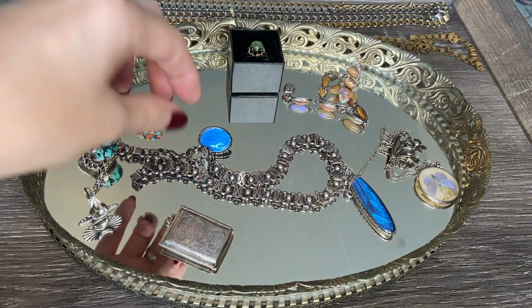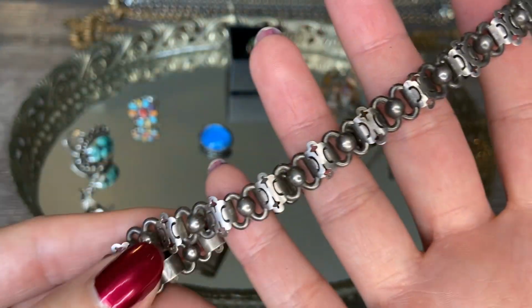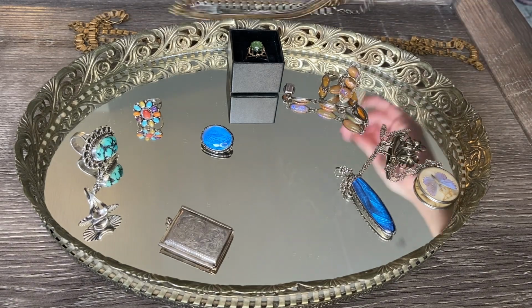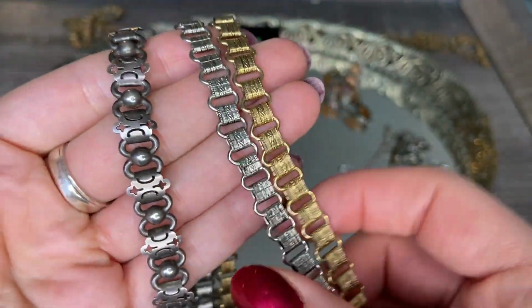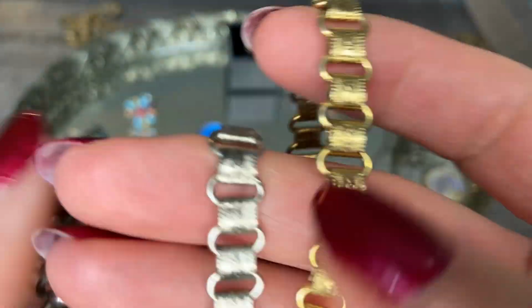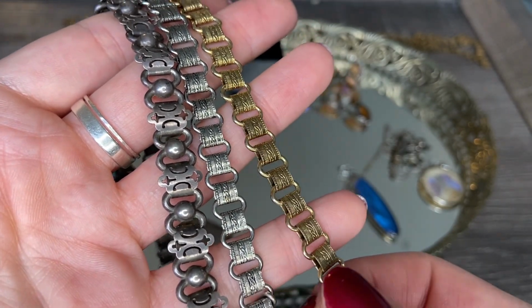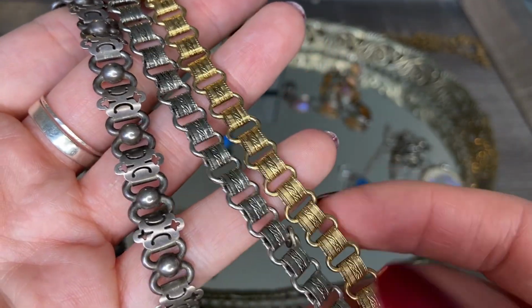Oh yeah, and I forgot, I had brought out a few other book chain necklaces just to share with you the difference between a Victorian style book chain and a little bit newer version. So here are some other book chain necklaces that I have in my collection. But these are a little bit newer. I believe these are like 1930s, 1940s maybe, possibly even newer than that.